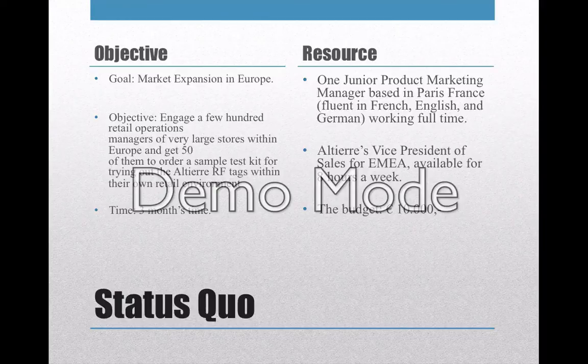Second is the Altierre Vice President of Sales, who will be available for at least 8 hours a week. The budget for this strategy will be €10,000, excluding the salaries.